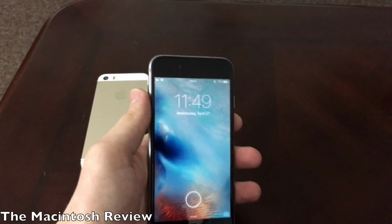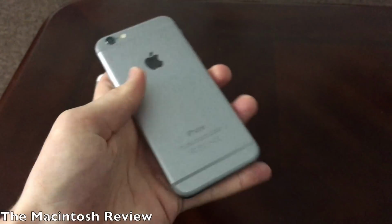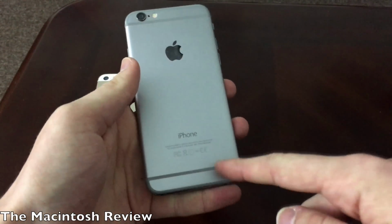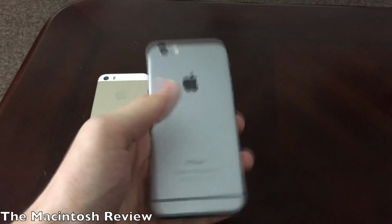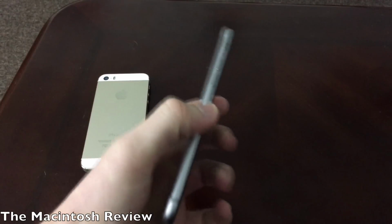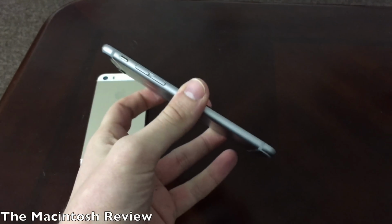The fourth worst feature is a lack of new design in the iPhone 7. According to rumors, the only design change that Apple is making is removing these antenna lines on the back of the device. Other than that, generally speaking, it will look very similar to the iPhone 6s and iPhone 6, and I have the iPhone 6 right here.